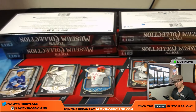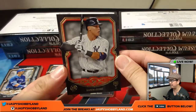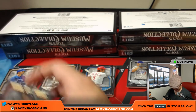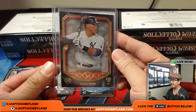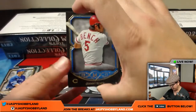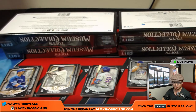We'll go with the numbered cards first. We got an Aaron Judge here, 24 out of 50. Apparently he hit his 30th home run today. This will go to Darren McKenzie. I'm sure this will go for like 40 bucks, right? Johnny Bench is your other numbered card, 55 out of 150. Reds, that goes to Lee. No, Lee's like, that's 50 bucks.